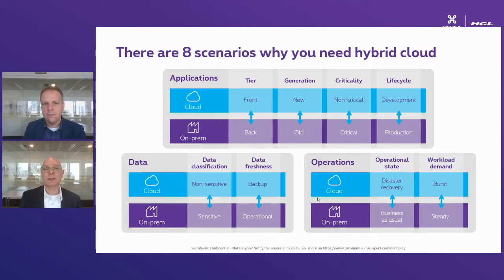On application level, for example, you can say, okay, I will use the cloud for my newest workloads, and I will just keep a backup on-prem, or my front-end applications, I will run them in the cloud, but my backend, I will keep it on-prem. On data, for example, I will put my non-sensitive data in the cloud, but my sensitive ones where I have full control, where I can make sure that nobody can touch my data, I keep them on-prem.